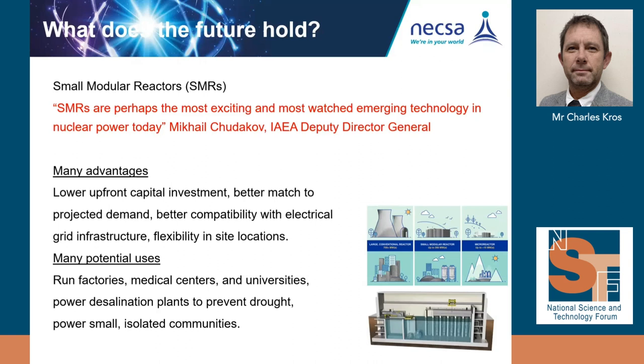So basically, a small modular reactor is a reactor which only generates about 300 megawatts of electricity. And because of it being small, it has so many advantages. It's cheaper, so smaller countries can use it. You can use it for factories, so smaller applications. You can easily plug into the grid, and it's also flexible in terms of location.